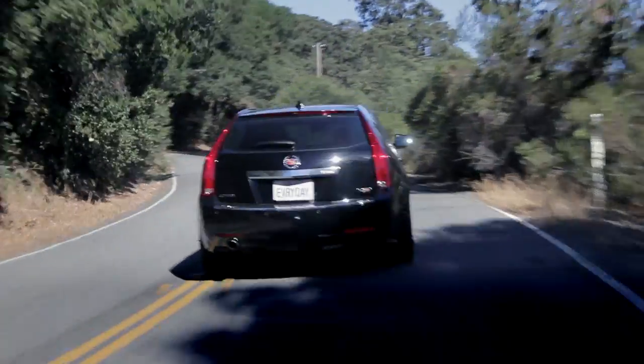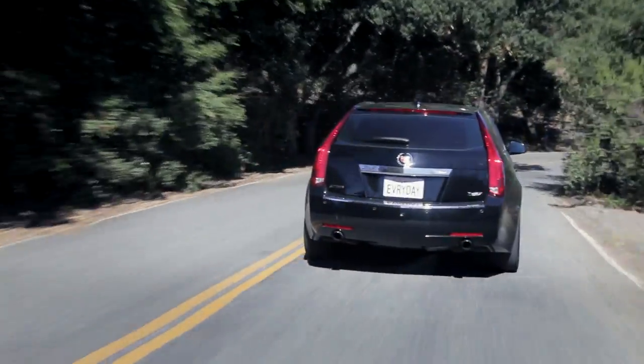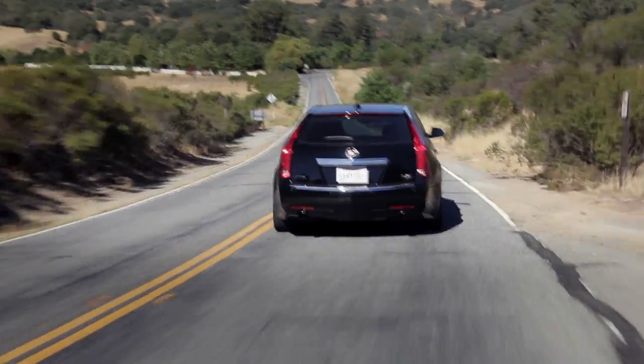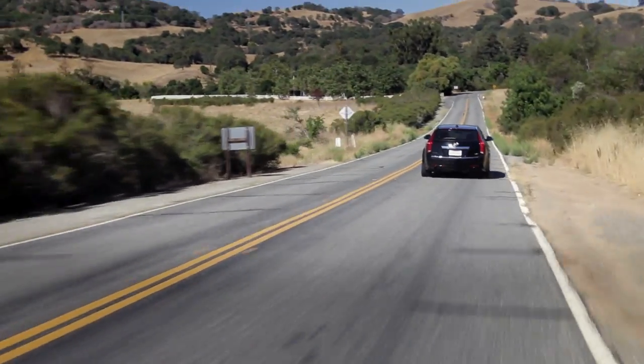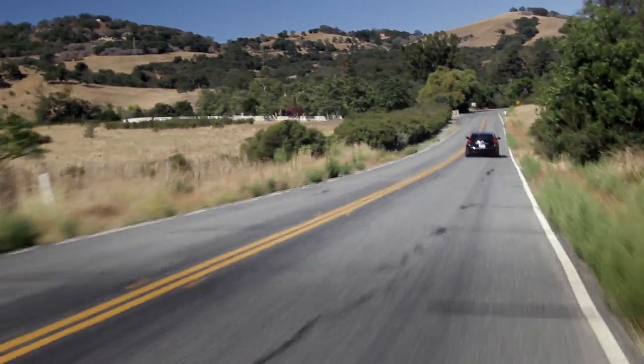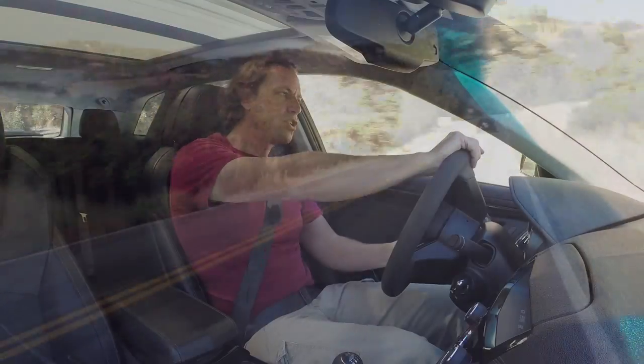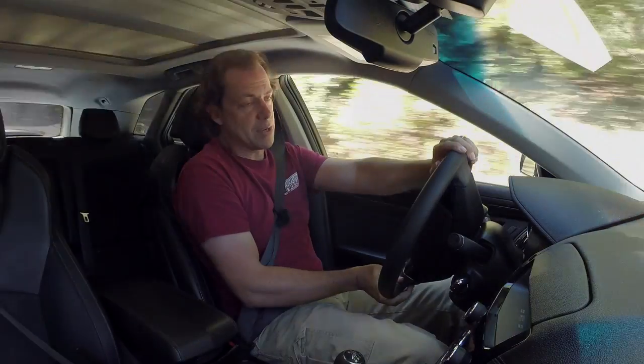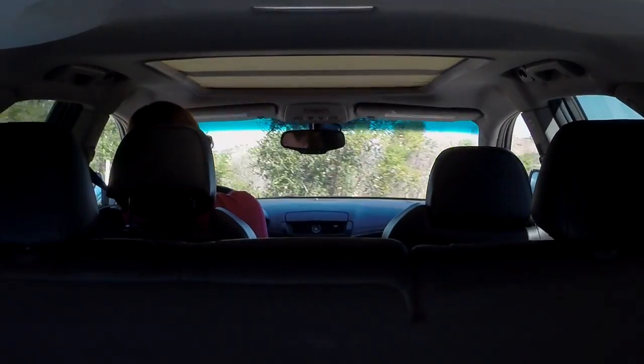You can make your passengers sick. It's that good. It's so quick through the corners. And of course, the great mountain of power sitting up front. While this car will do 0 to 60 in 4 seconds, and the owner does take it to the drag strip, in spite of that, I mean, here I am.